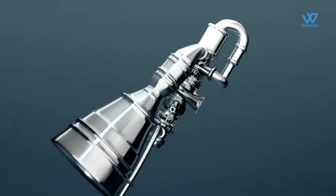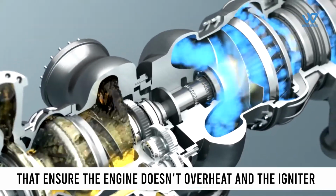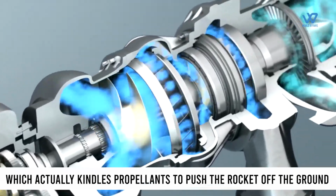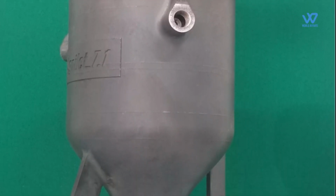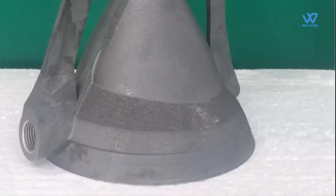This includes things like injectors which inject fuel into the engine, cooling channels that ensure the engine doesn't overheat, and the igniter which actually kindles propellants to push the rocket off the ground. Agnilet is a 3-in-1 solution. It takes all 3 of these modules and puts them into a single piece of hardware.